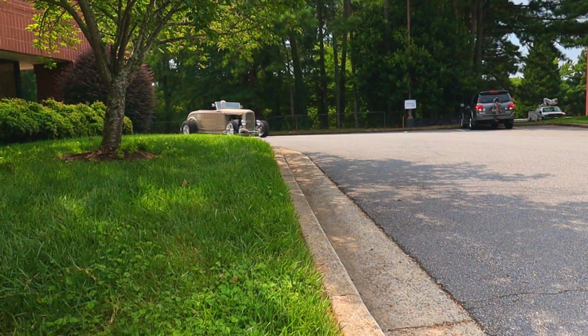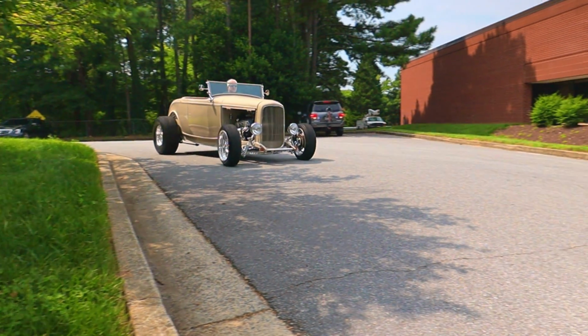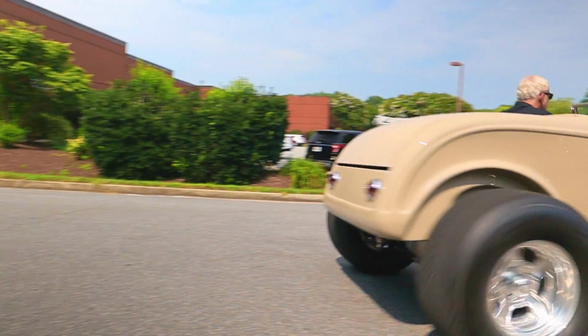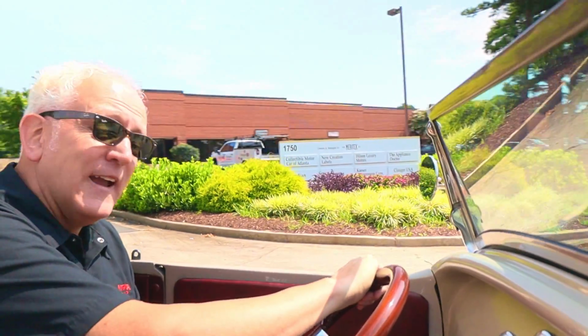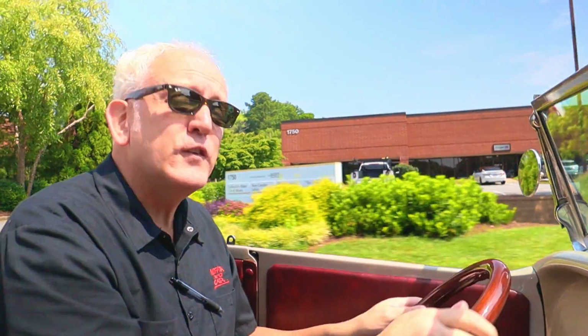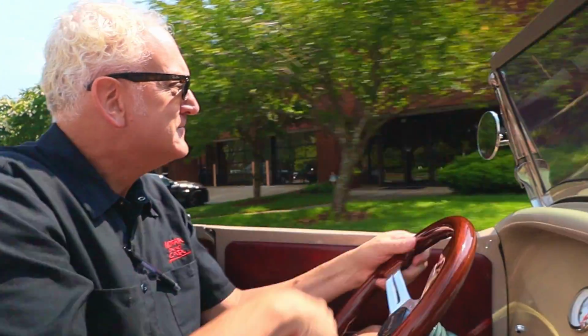Now you got to imagine yourself pulling into the local drive-in hot dog stand in a 32 Highboy. Great color. And plenty of pep, that's for sure. This 283 delivers. It's a very high quality build. And like I said guys, it's an attention getter.